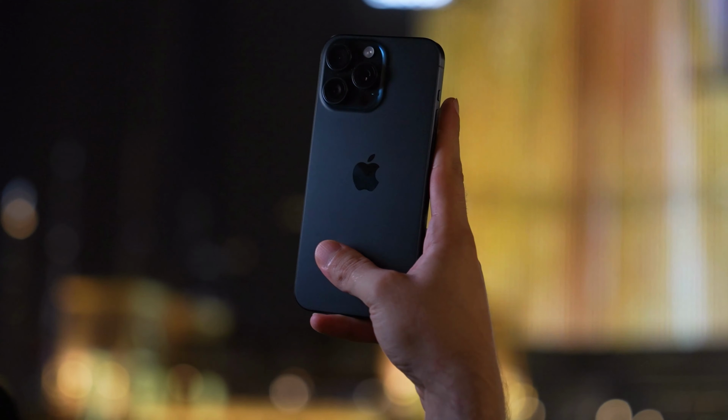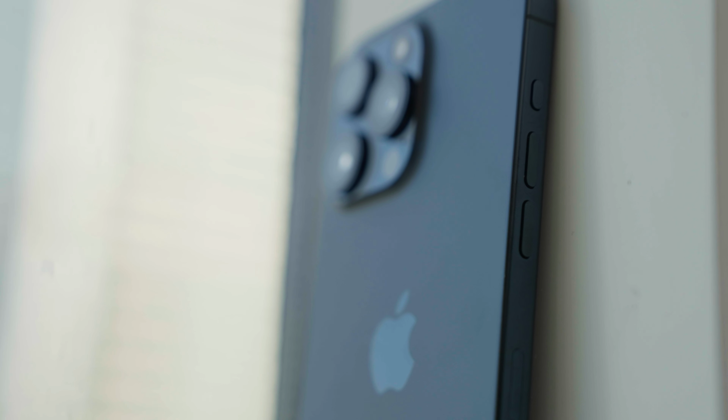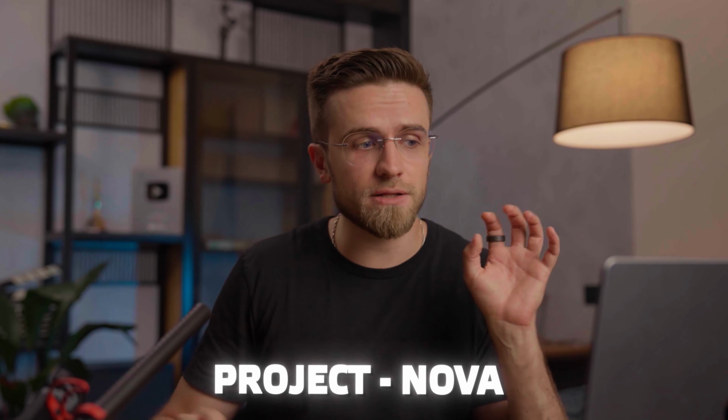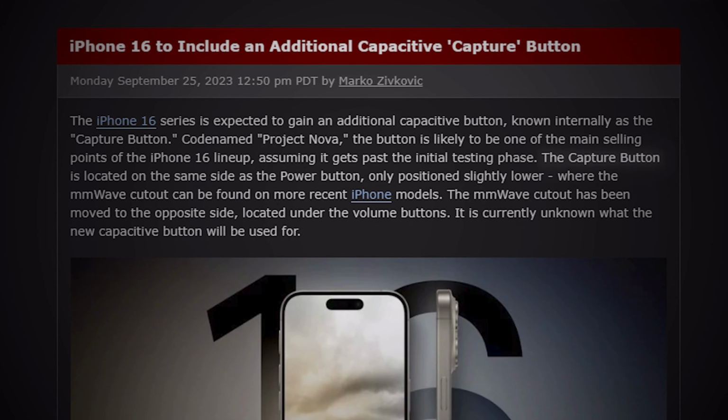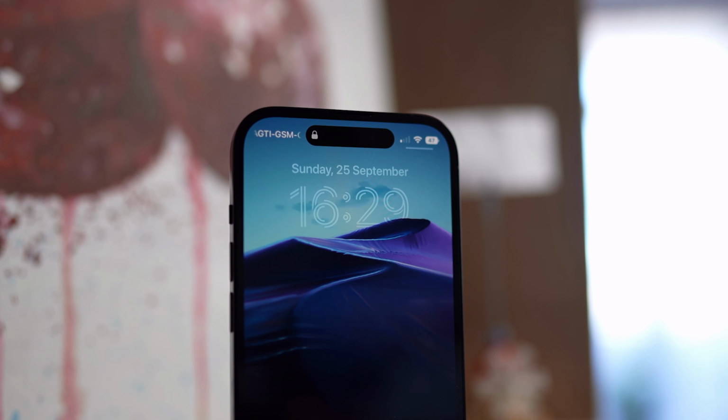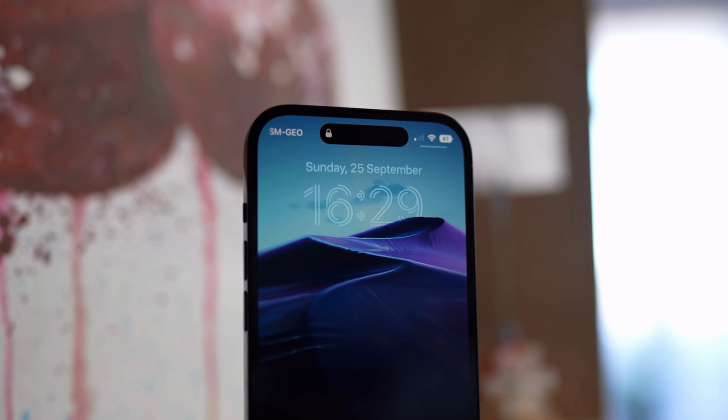The overall design of the phones will be the same: titanium, rounded edges. It's too early to change anything. However, apparently someone really likes the idea of additional buttons because the iPhone 16 series is expected to gain an additional capacitive button. It has a code name, Project Nova, but more often it is called a capture button. According to leaks, this button will be located on the same side as the power button, but positioned slightly lower, where the millimeter wave cutout is on recent iPhones. The cutout itself will be moved to the opposite side under the volume buttons.